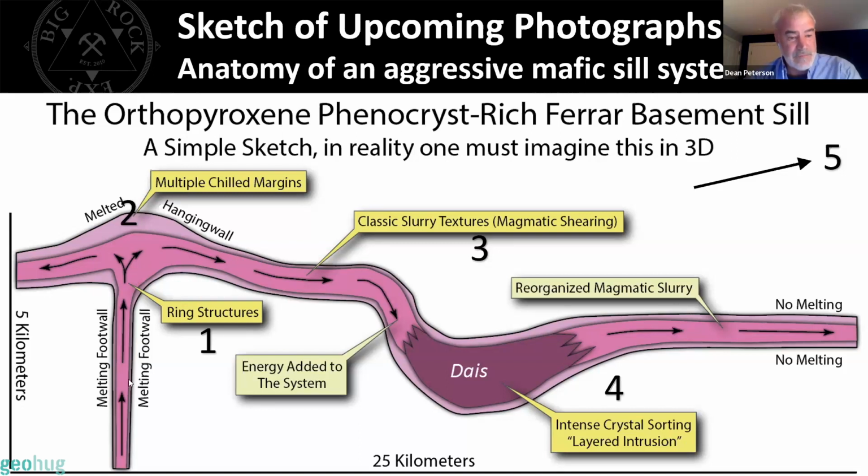You see where magma comes up, it goes upwards right there, and it actually melts the hanging wall, creating multiple chilled margins. There's one area that we mapped with 11 different chilled margins in it. It comes in, it's melting that, and then the system relaxes. Then it does it again and again and again.